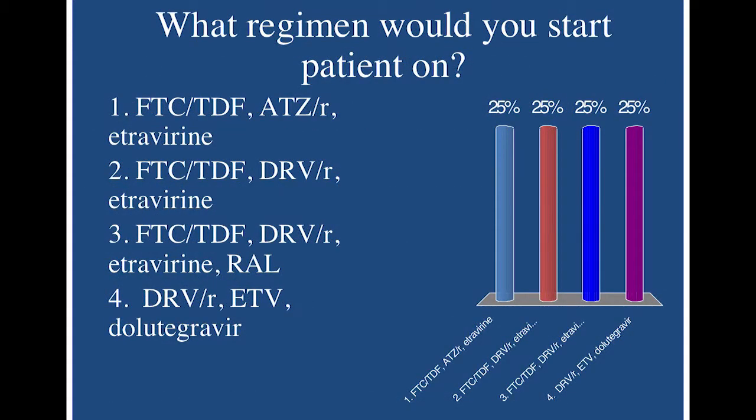So which regimen would you start this patient on? So just to remind you again, she had multiple mutations. She had 1 darunavir mutation. She had some partial activity to tenofovir, and she had no etravirine mutations.